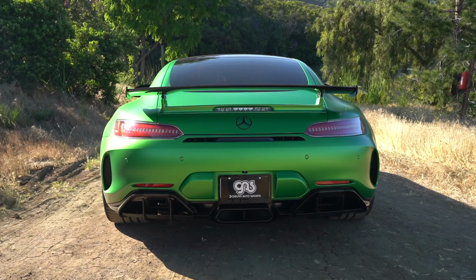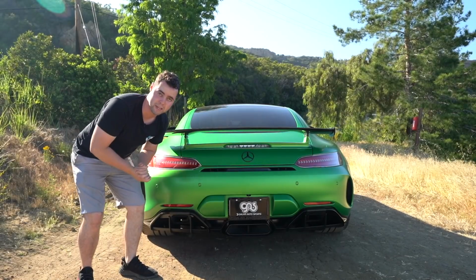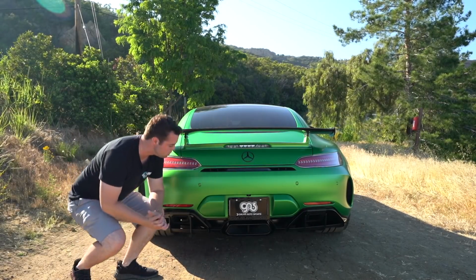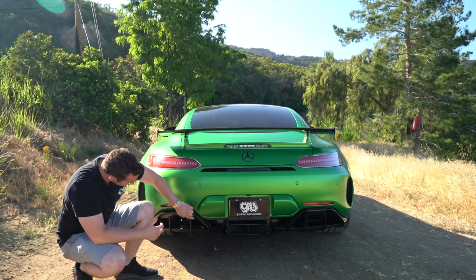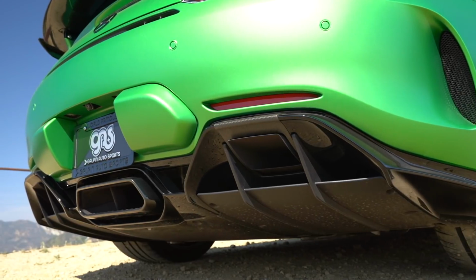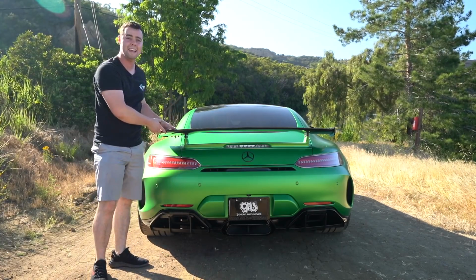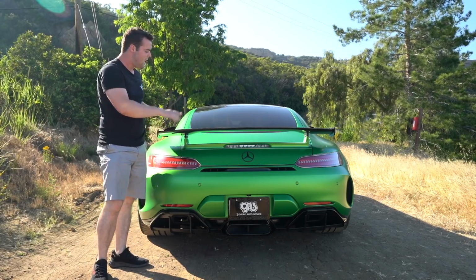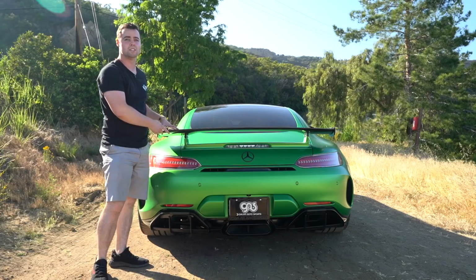The rear diffuser is incredibly cool looking, obviously produces loads of downforce, but I love the fact that they used a little bit of carbon fiber around the exhaust, perhaps for heat reasons, and the rest of it is painted gloss black. Now we move up to the giant carbon fiber wing that's manually adjustable and hides away low enough on the body so it doesn't obstruct your view whatsoever.